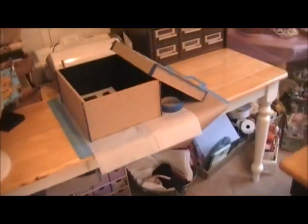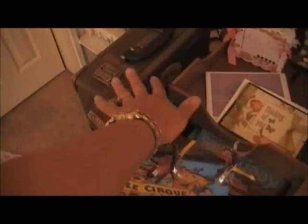This is perfect for when I'm working with my Cricuts, or my Vagabond, which is right over here. It's just nice to have this space here for these kinds of projects, so I'm not always working off my main workspace, which is right over here.